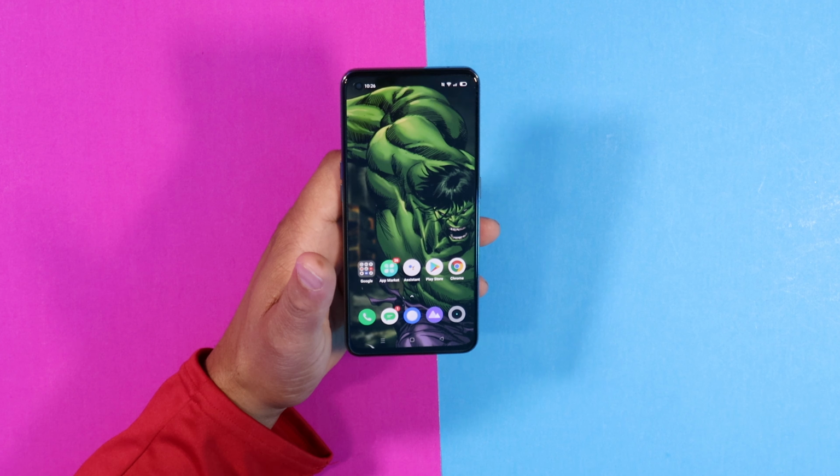Okay, so let's talk about these cameras. Look, I've only been having this device for about a week. I have a bunch more testing to do with this device along with comparisons. So I have to do a lot of testing with this device so y'all can see how good or how bad these cameras are. But using it so far, the cameras look really good.